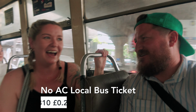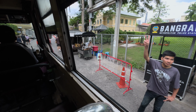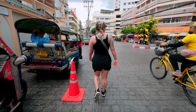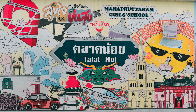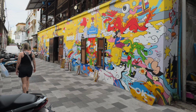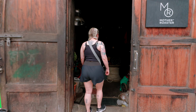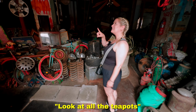All right, so we just hopped on the ordinary bus, which I think cost us, what, 20 baht? Yeah, I didn't even know if it was that much. I think it's like 10 baht. I don't know, it's so cheap to head somewhere very special. We don't find anything cheap. So cool. Look at all the teapots.